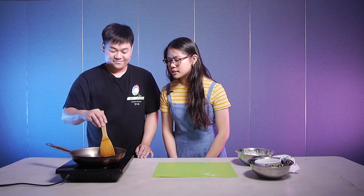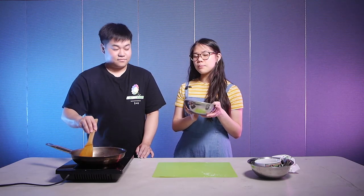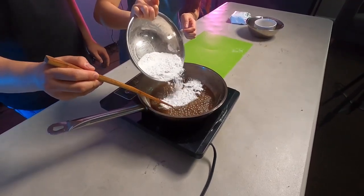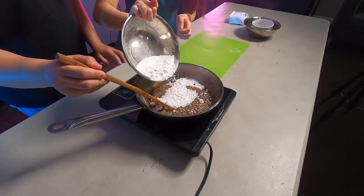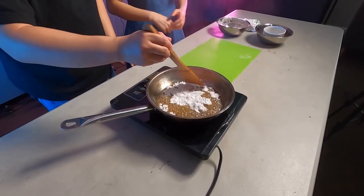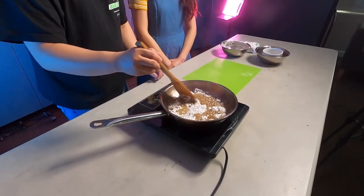Now that our sugar is dissolved and this is up to a simmer, we are going to add about a third to a half of our tapioca starch. Okay, and then we're gonna stir. And what you want it to look like is kind of like a watery mochi. You gotta stir vigorously.